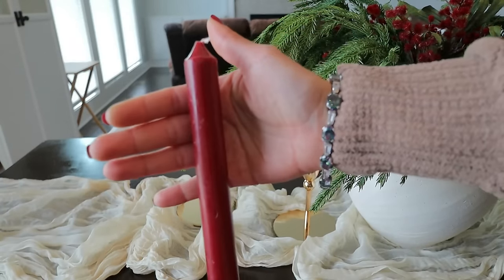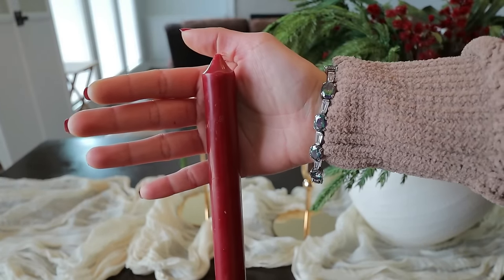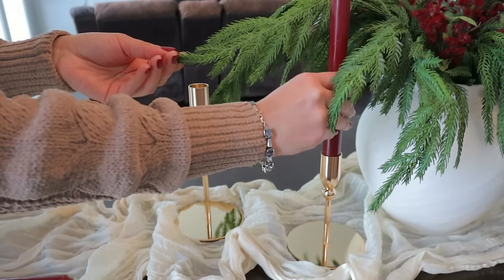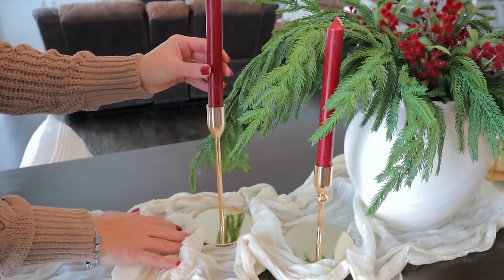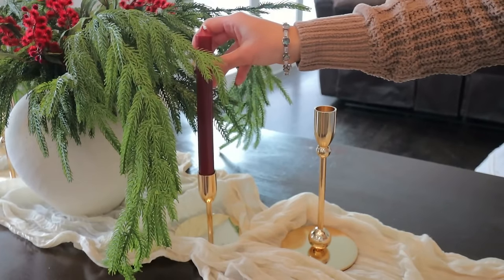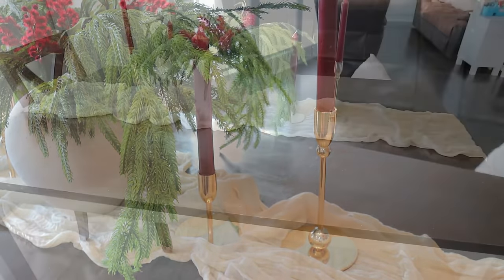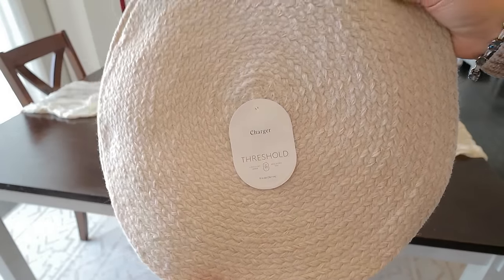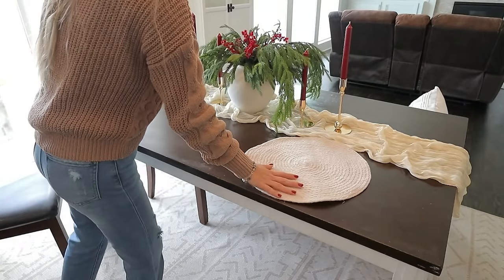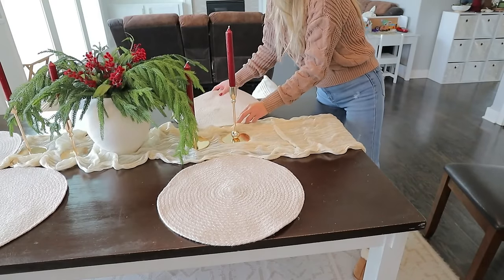And those burgundy candlesticks are from Hobby Lobby, and they exactly match the faux berries I'm using to pop up on the Norfolk stems. And I'm adding a set of knit placemats that I got at Target by Threshold in a beige neutral color that also helped to create contrast.